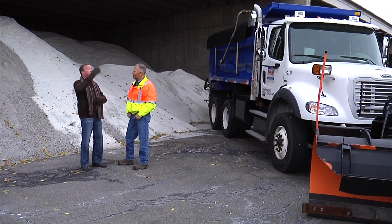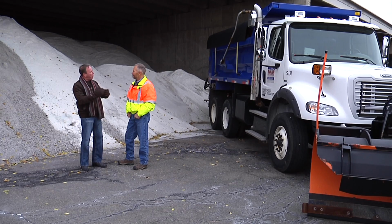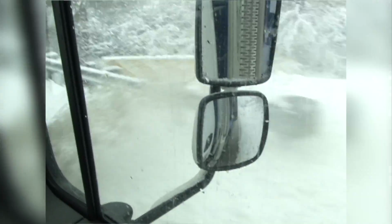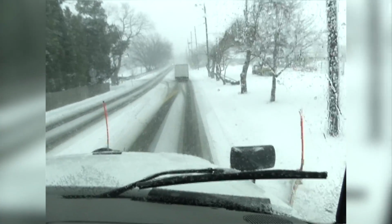Mark, other than sun, which we don't have much of today, what works best in removing the snow, and what makes your job the easiest? Well, the salt obviously is what works best for us. Ground temperatures also come into play. Right now the ground temperatures are still very warm, so until we start having some frost in the ground, usually we don't have to put down much material because the ground will take care of that. We just have to plow the snow off the streets. But once we get into the colder months, December, January, we start having to apply more material, the more of the salts to get that snow and ice off the streets.